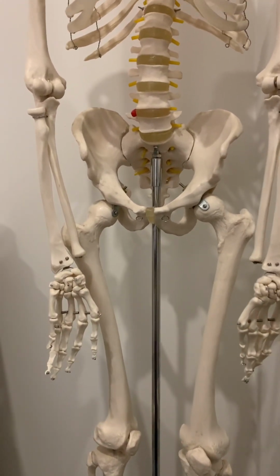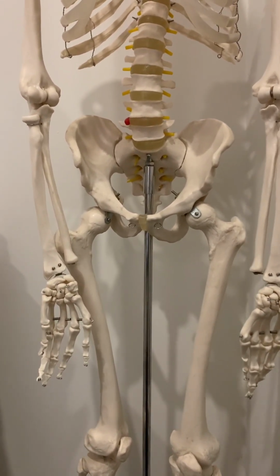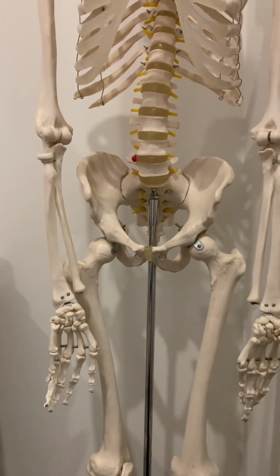And do not stretch your hip flexors thinking it's going to make it better, because it'll make it worse. And it can make it worse about 4 hours later.